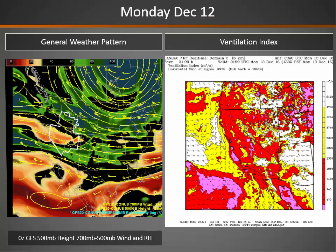So taking a look at this afternoon's upper level map on the left, you can see that tight gradient with the packing of those height lines in yellow, strong upper level winds, dry punch of air in this tannish shade pushing across Nevada into parts of western Utah, moisture on our northern and southern fringes.